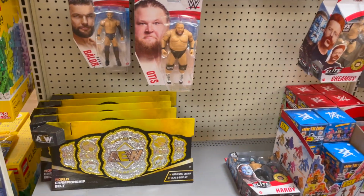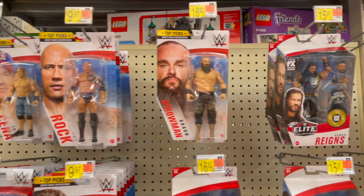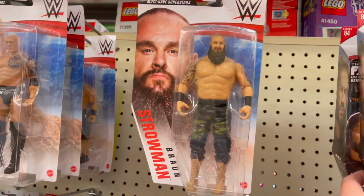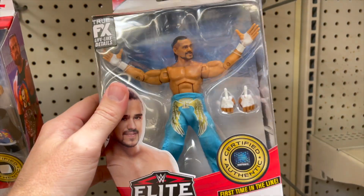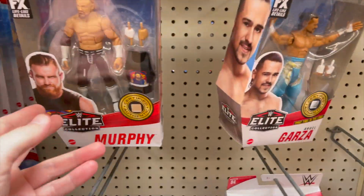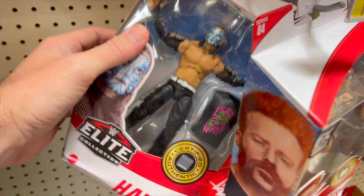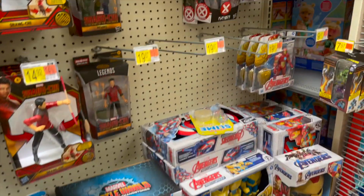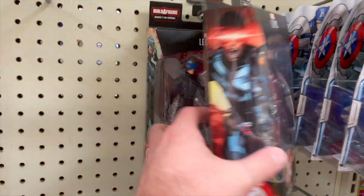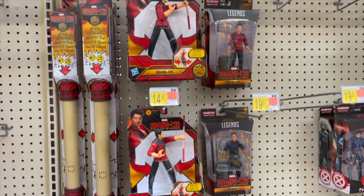We'll start here. We got just some basic figures over here. We got, oh man, poor Braun. If you know, you know. Joel Murphy. And we got the Sheamus. That might be the first time we've seen Sheamus. And then the Matt Hardy, blue face. And then coming around, got some Matt wave still hanging around. Some Shang-Chi wave hanging.